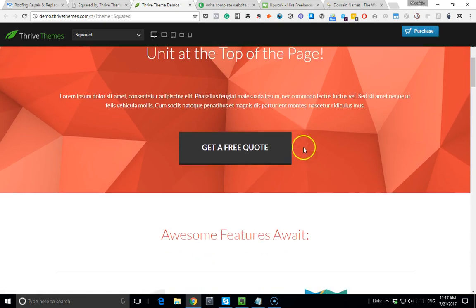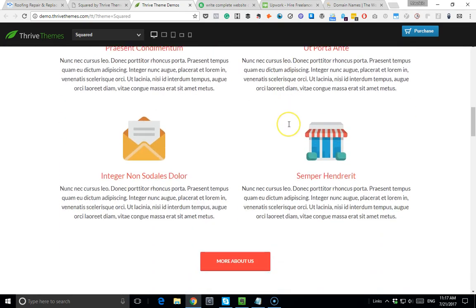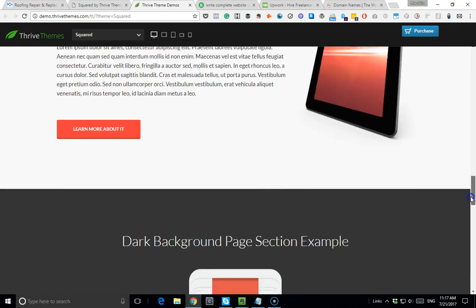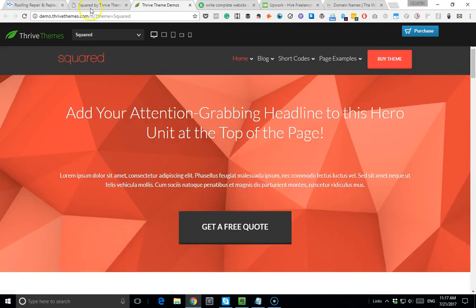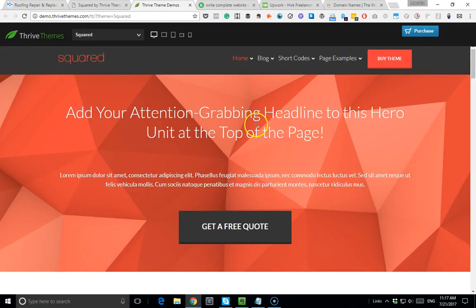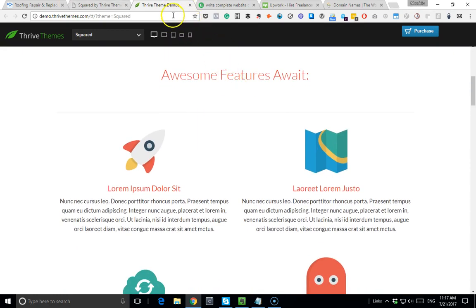It's a very conversion focused design. It has some dummy content here, the product features, testimonials, all these different things you can use. So this website was built on the Squared theme. This is the theme they use. If you want to model this website, you first have to install WordPress and install the theme.